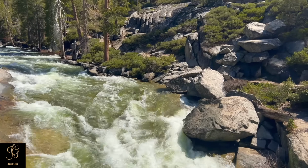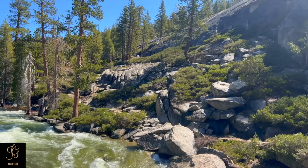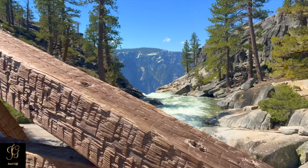If you are exhausted, then you can head back down from here, or you can add 1.5 miles and go on to Yosemite Point. There is a bridge you will use to cross the water, and then the trail goes uphill again.